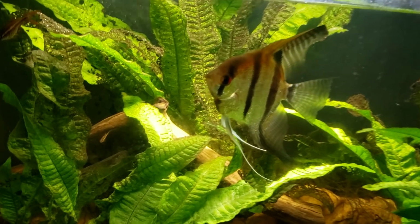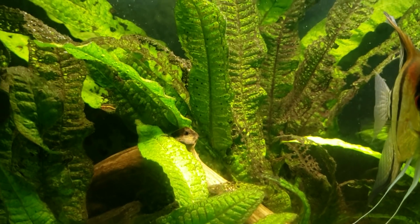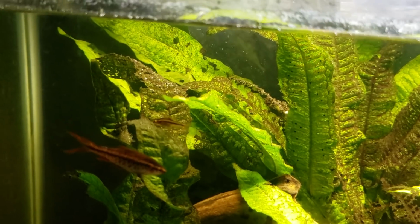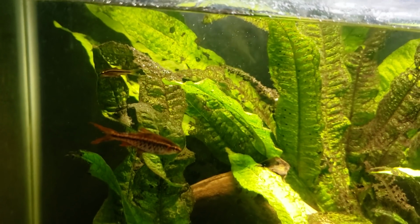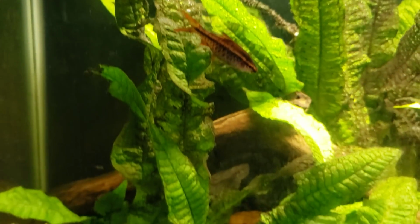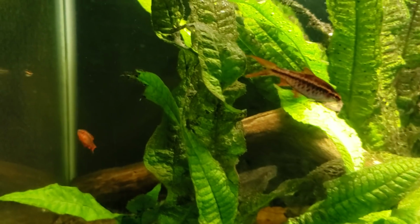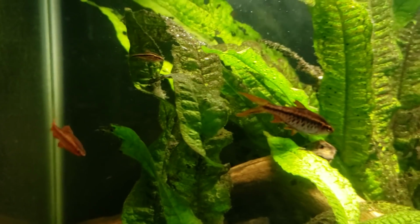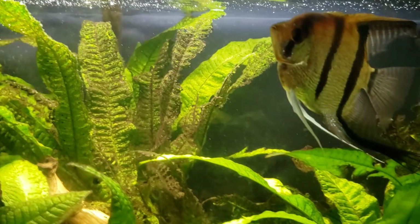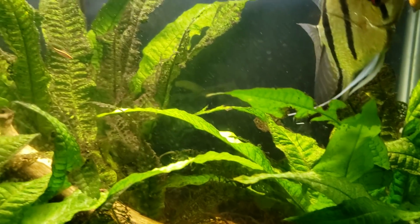what I think I'm looking at? Look at that. That looks like a little tiny cherry barb. I wonder if my cherry barbs have actually bred in this tank, and I never even noticed. Because I had two sets of cherry barbs, and you can clearly see the adult-sized ones, and now I've got this little tiny one swimming around back there. I wonder if I've got any more. Alright, well that's pretty exciting.